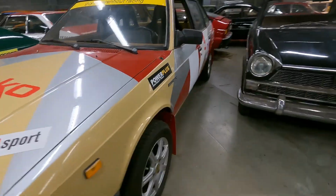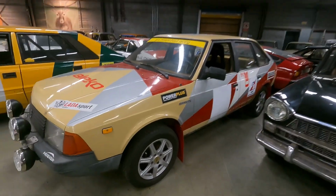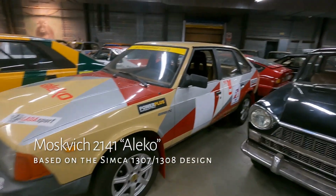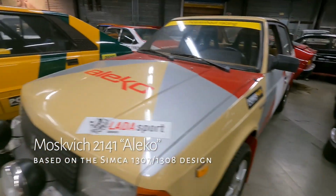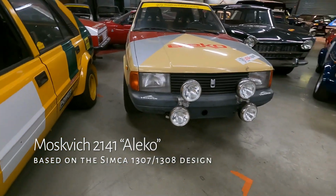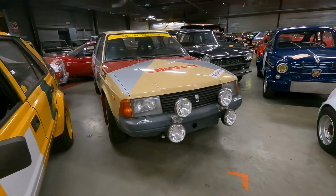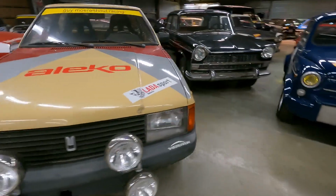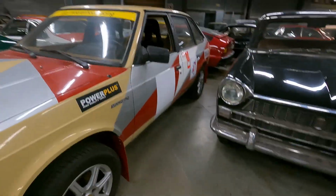I think the 1308, not sure now, but what I know, at Moskvich there were bought, I think, 2 or 3 Simcas for evaluation. And even though Moskvich had some very, very interesting own designs, they ended up with this car.